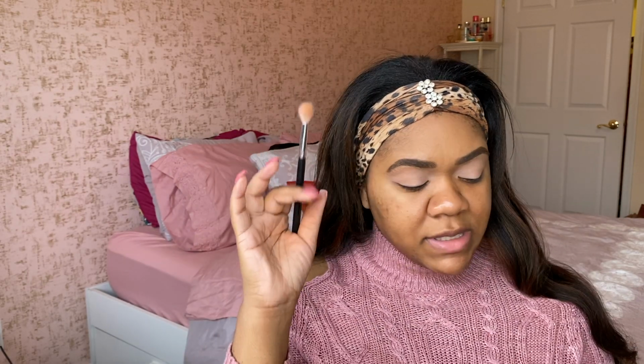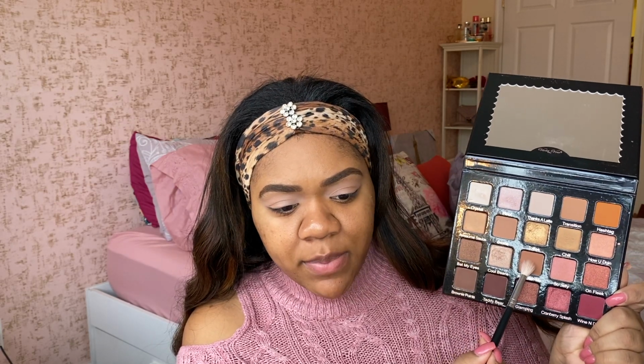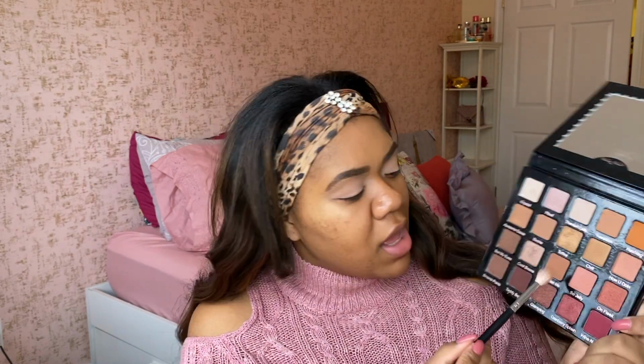Now we're going to keep the same brush and we are going to go in with the shade Are You Kidding Me? So we went in with Transition first, and now we're going to go in with Are You Kidding Me, which is a deeper version of Transition. And we're just going to pop that, following that same crease line that we did, the same pattern, but we're going to bring it down a little bit lower.